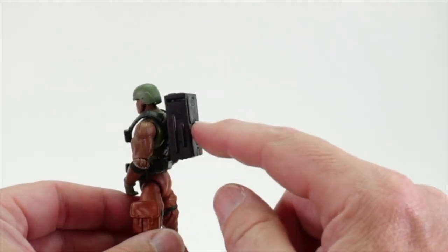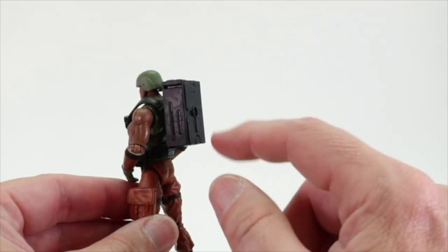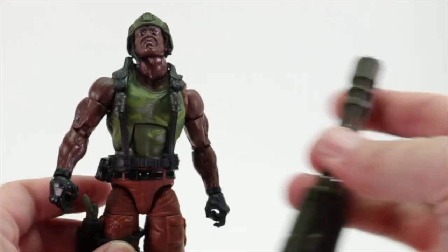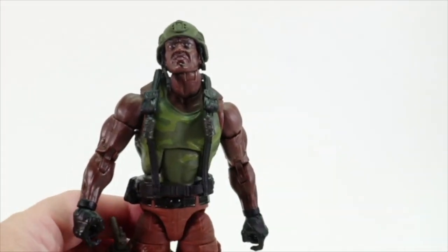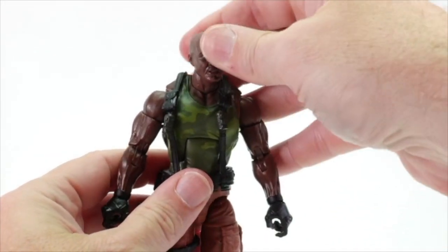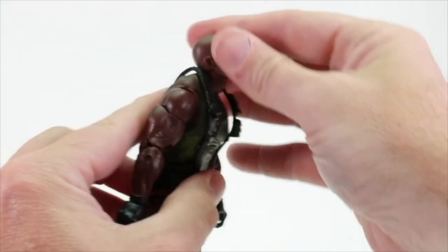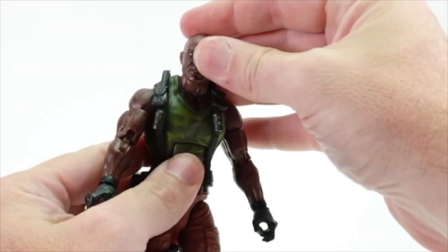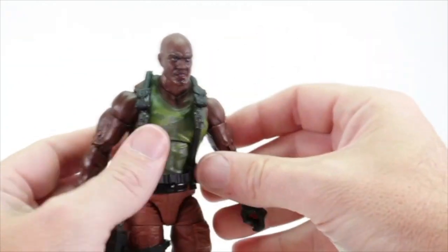And he also had the stand for his gun that you could put on the back there. Which, of course, this gun doesn't have a stand with the classified one, so that's not something that was included with it. Now, for articulation, you can turn the head all the way around. He can look down really good, and he can look up really good.